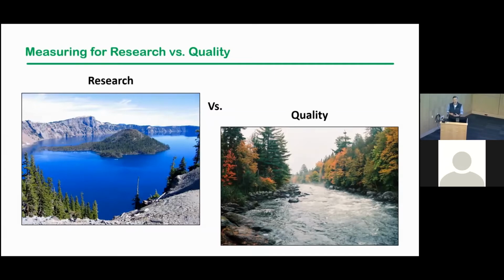But to think about the differences, I like to use two different images, an image of a lake and an image of a stream, to highlight some of the differences. When we think about measuring something for research, it's a very confined, controlled process. We're trying to control for all the variables that we can, except for the one that's under study. Kind of like the water in a lake, it's a very controlled setting. On the other hand, when we think about quality improvement, you're trying to measure what's going on in a dynamic, real-world, ever-changing process, kind of like measuring a stream.